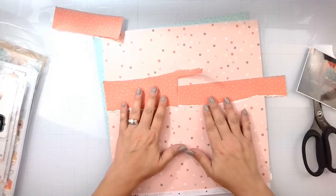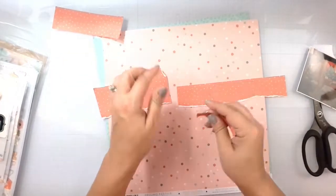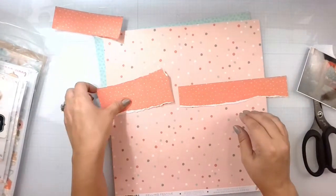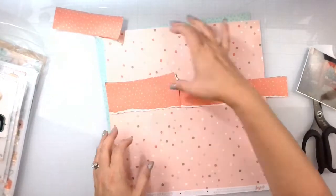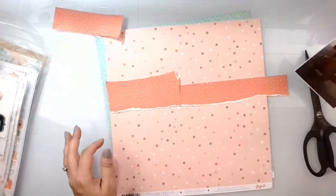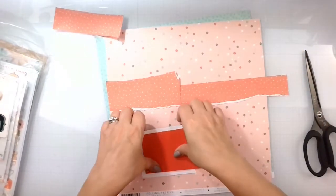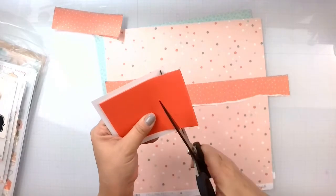So we're going to run it like that, and my picture is going to go right where that seam is, in case anyone was wanting to know. And then the rest of it's going to be covered with the green, so I'm going to tear the green and put that on there as well. So we've got our photo matted. Might as well just go ahead and pop this big dog up on some foam right now.